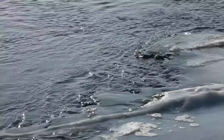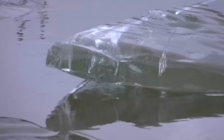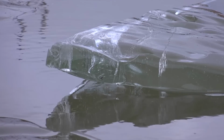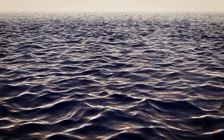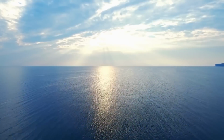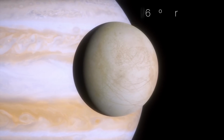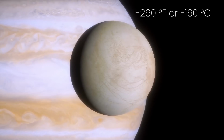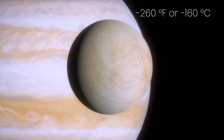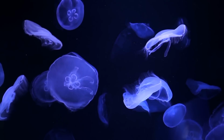It's the smoothest surface of any other object in our solar system, and you wouldn't find any mountains or craters here. Underneath the icy surface would be a vast underground saltwater ocean, which could be twice the volume of those on Earth. Europa is very cold, with an average temperature of minus 260 degrees Fahrenheit, which keeps the icy crust as hard as granite. But could life still exist here? It's possible.